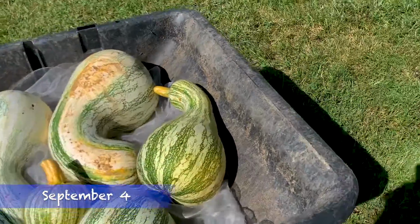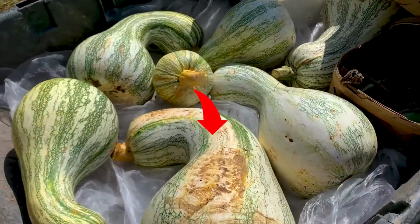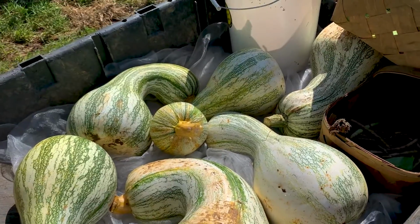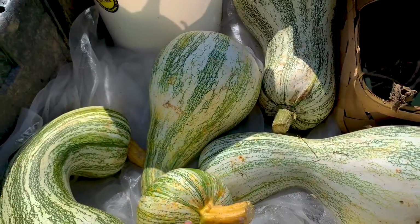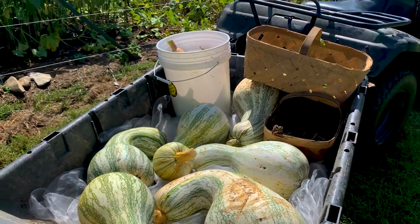But what I wanted to show you is I harvested the largest winter squash ever this past August, and it was an heirloom cushaw squash. Today's harvest, big harvest. Wow. All of these are going to have to be cured. Cushaw is a southern heirloom, and they say it's better than pumpkin for pumpkin pie.